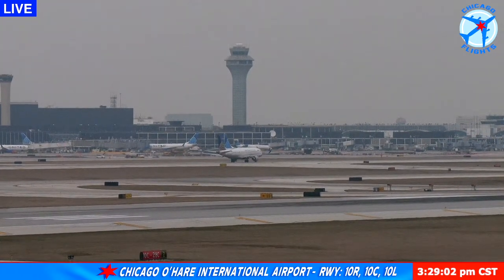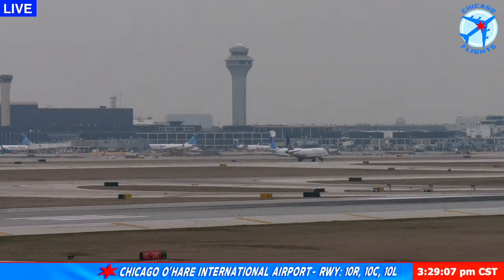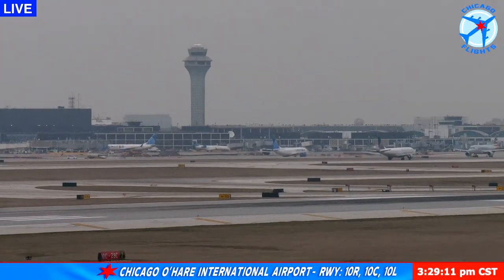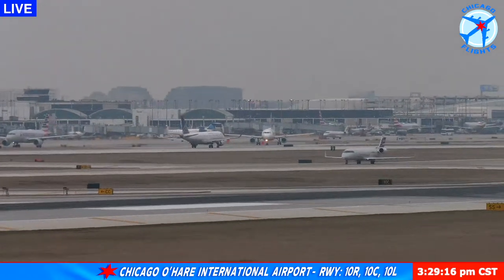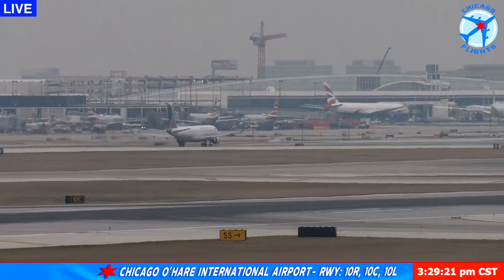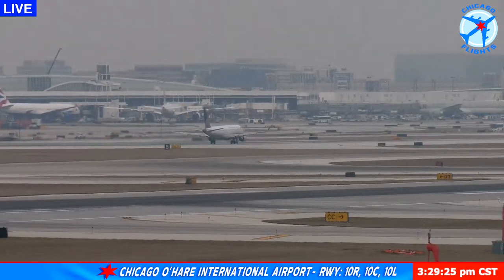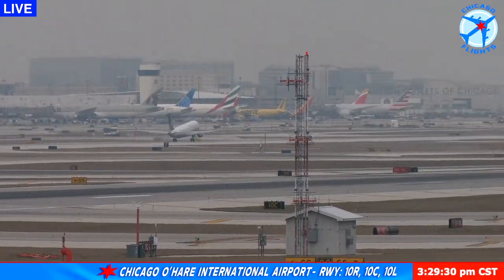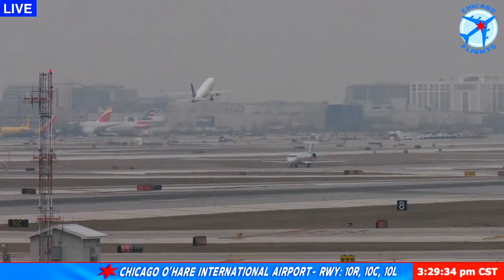2662, United 2290. Wisconsin 6048, tower at Charlie, Charlie, cross runway 10 left. Turn right on the Bravo, then contact 121.9. 10 left, Charlie, Charlie, cross 10 left. Right turn on Bravo, ground point 9, Wisconsin 6048. American 2043, O'Hare Tower, the wind 090 at 6, runway 10 left, Delta Delta, line up and wait. Line up and wait, 10 left, Delta Delta, American 2043. Wisconsin 5985, heading 080, intercept the localizer. Intercept the localizer, Wisconsin 5985.